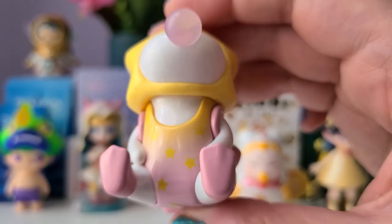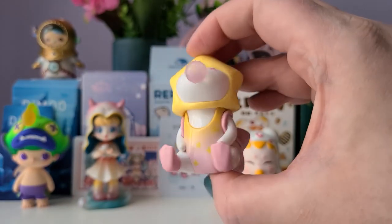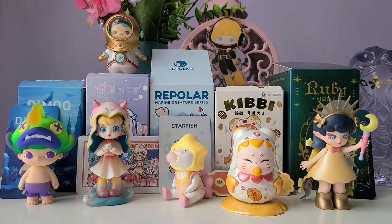What do you think about this one? It's definitely simple, but I think it's super cute. And here is all five of our pretty sea creatures, under the water explorers and princesses. Do you have a favorite that I unboxed today? It's always so hard for me to choose what my favorite is for Treasure Trove episodes.